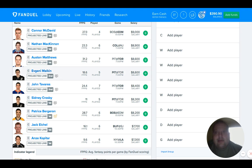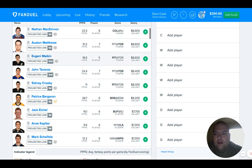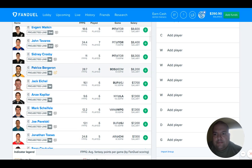Then you see up here at the top, you got Malkin. Malkin's line should go up against Matthews' line. Matthews, while he dominates on the offensive end, he really hasn't developed into that all-around defensive player yet. So I do like Malkin's line of Hagelin, Malkin, Kessel going up against the Matthews line. They should both have a lot of production in this game. Scroll down here a little bit.